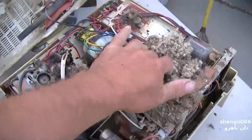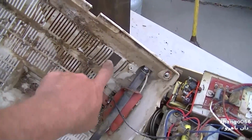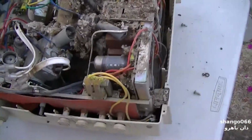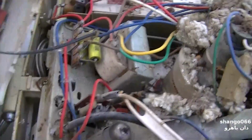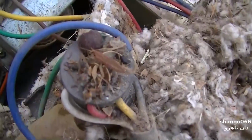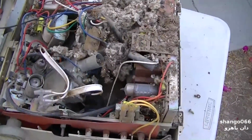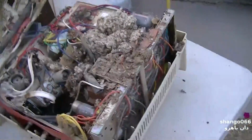How the hell did the rat get in through that? He must. The mouse was going in and out through this, and had a home in here. So it could very well have some wires cut that the mouse ate. Coils gnawed on. Yeah, they'll eat through anything plastic.